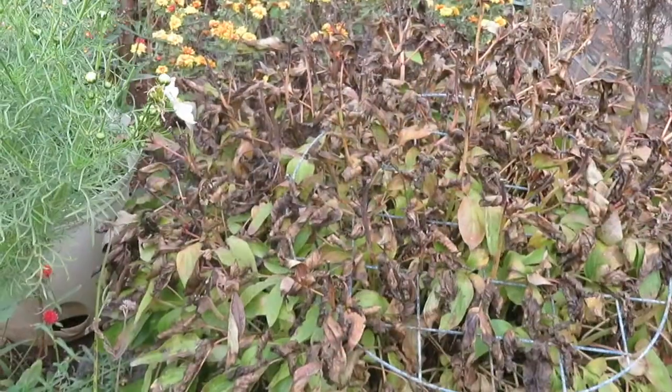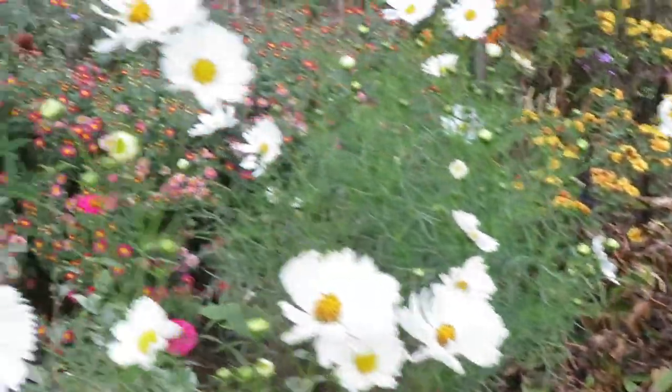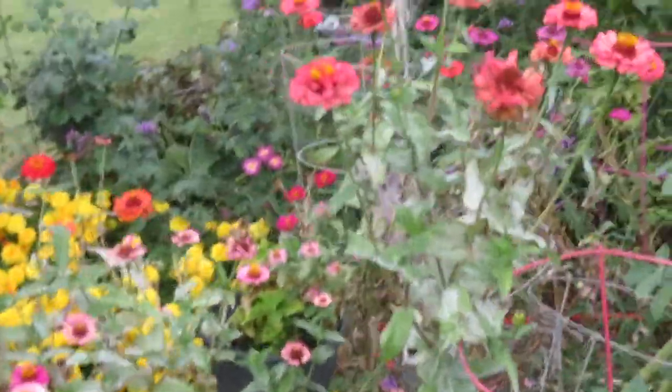It's more than a week's work here. By the time I get all that done and get all the things clipped, I really don't even know if I will get all that done before the freeze comes, but I'm hoping to, and I'm going to try to.